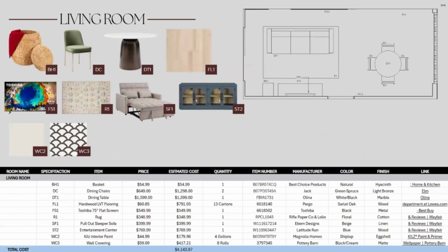So first is my living room. Like I said, there will be a few things that you see consistently throughout the space, such as the flooring. I decided to use a light oak hardwood LVT vinyl flooring throughout the entire space, except for the bathroom that required a matte tile. And if you look at WC2, that is my wall coloring too. That is just a light gray, soft gray paint that I decided to use. I thought that it added a very natural feel without it being white. I feel like sometimes white can be almost unfinished.